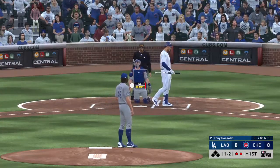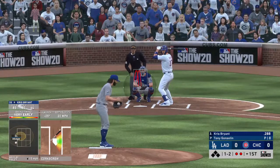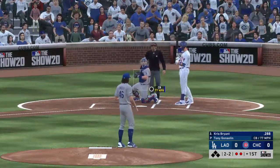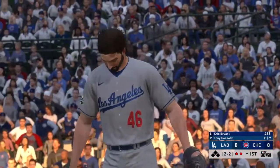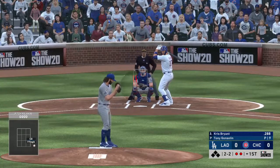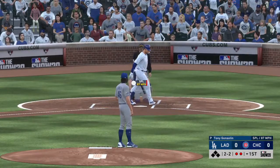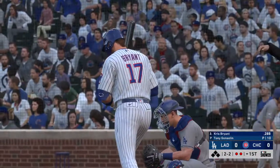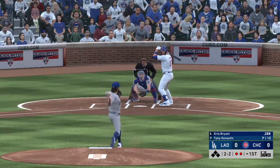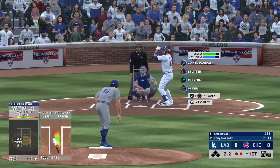And another foul ball. Misses, ball 2. Good job to lay off that 1-2 breaking ball. Put himself right back in this at bat. Here now the 2-2. Four foul balls in this AB. Pitcher cannot find anywhere to go to put this guy away.